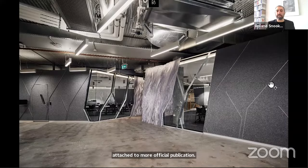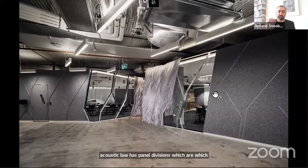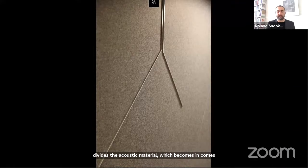So on the right, you can see this acoustic wall has panel divisions, which are these metal elements. And that then transitions into the mullion system for the glazing, which transitions into a type of mullion, agent-based mullion, which is printed into the polycarbonate polymer panels. So you can see here, it's a metal seam which divides the acoustic material, which comes in sort of set sizes, so it needs to have some sort of jointing within it.